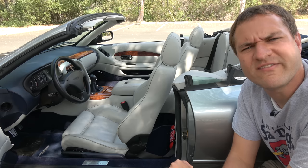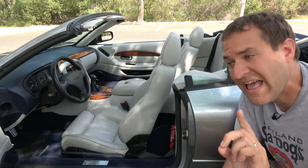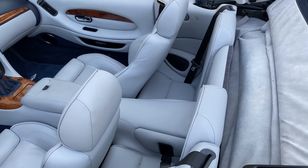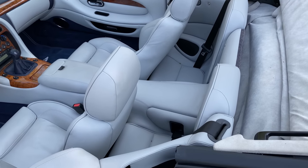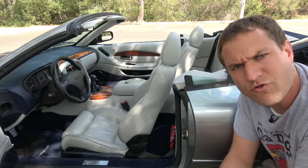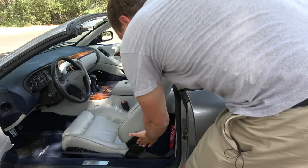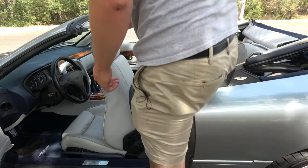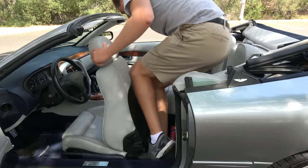Next, we move on to the DB7's back seats. Yes, this car has back seats, although I have no idea why. They are laughably small. As you can see, there is basically no room back here, but nonetheless, I will now do my usual attempt to climb into them. This front seat is all the way forward already. I move the seat back forward, and then, only because it's a convertible, I can get in here.